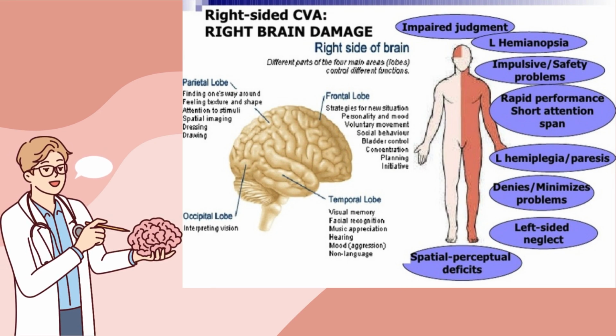Right brain injuries can lead to difficulties in visual processing, making it challenging to judge distances, recognize faces, or understand spatial relationships. The right brain plays a crucial role in emotional processing and social awareness. Stroke patients with right brain injuries may experience emotional lability, characterized by rapid and unpredictable mood swings. They may also struggle to understand and respond appropriately to social cues, leading to social challenges.